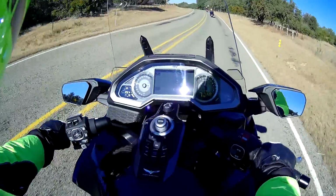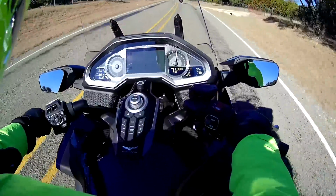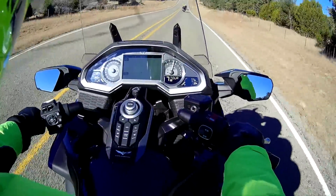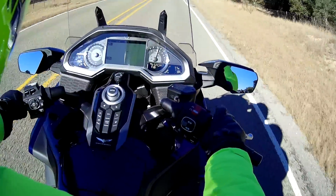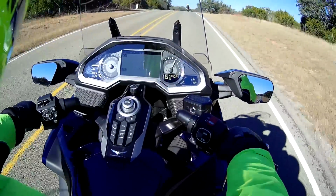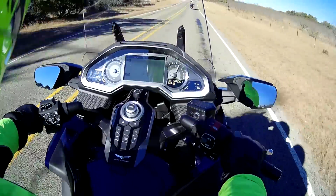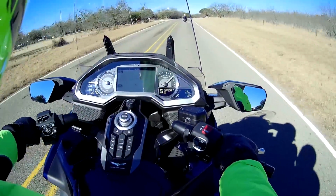It's just eager. It just wants to go. And if you put it in the sport mode, it's even more so. So like here, I just put it in sport. You get on a good twisty road and man, that thing's just ready to go.